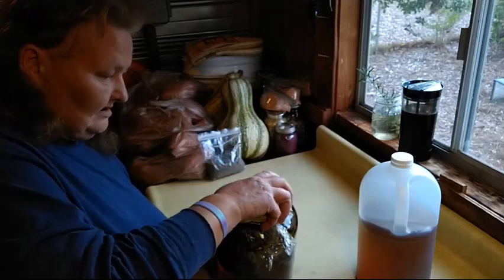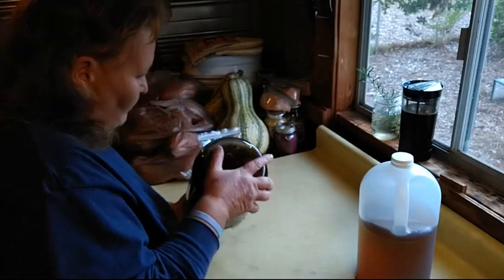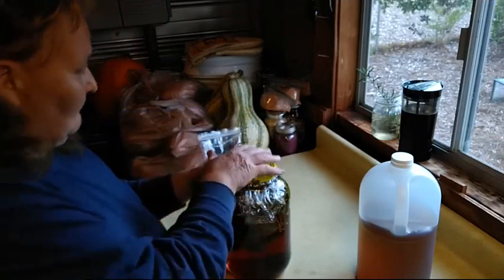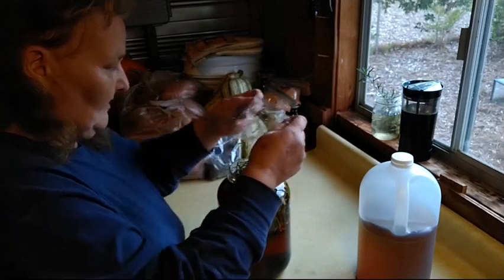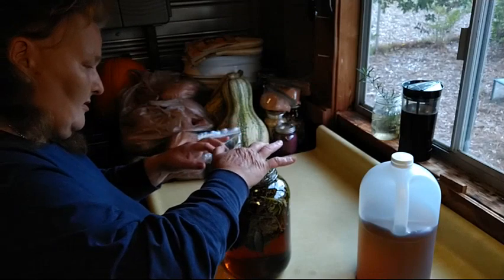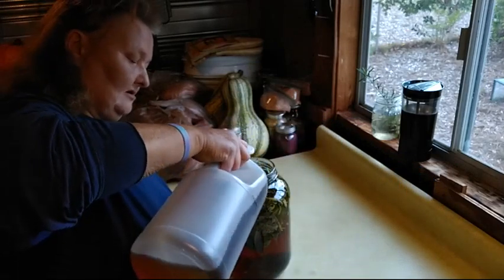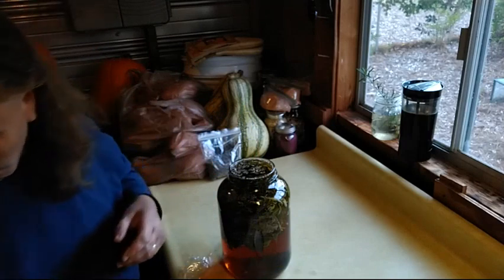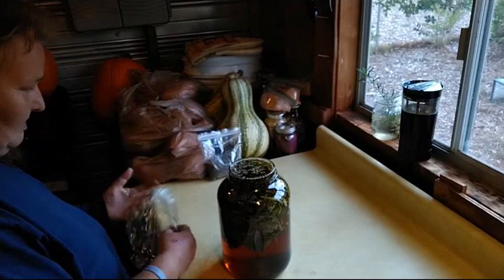And of course, as it sits, the herbs and everything are going to break down. And watch out, because your lid might leak. And I know for a fact I'm going to have to add more vinegar to it. And you're going to want to agitate this once a day or once every other day. But you need to shake it. That way everything gets mixed up, and there are no air bubbles.